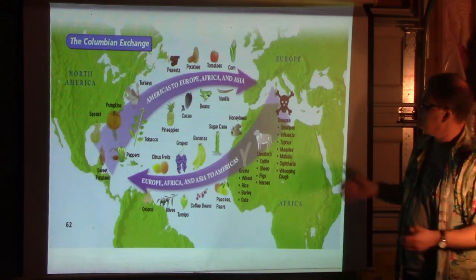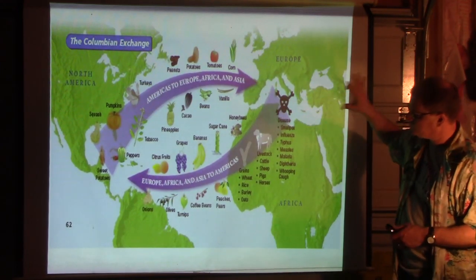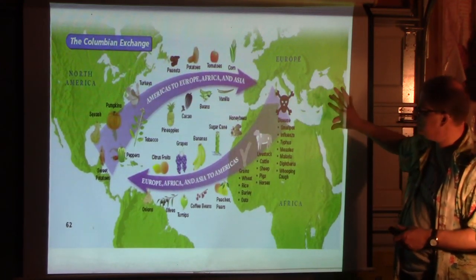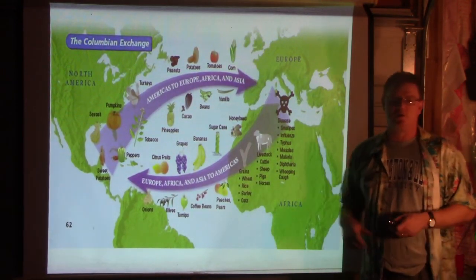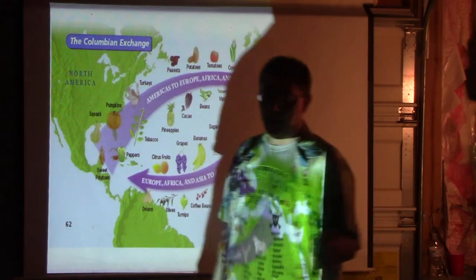So what we're going to talk about tomorrow is the Columbian Exchange, and we will go over this map of the cyclical goods and resources being shared and sold.